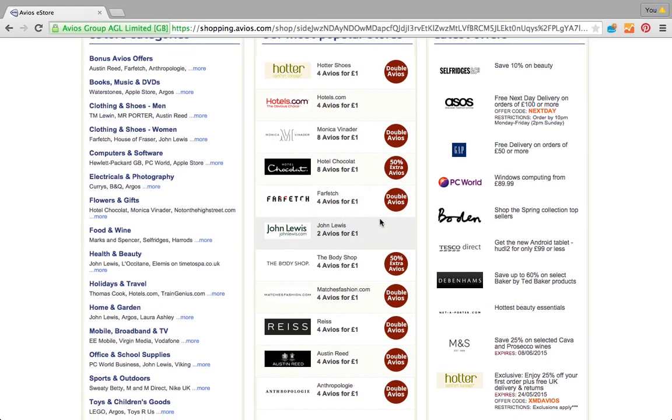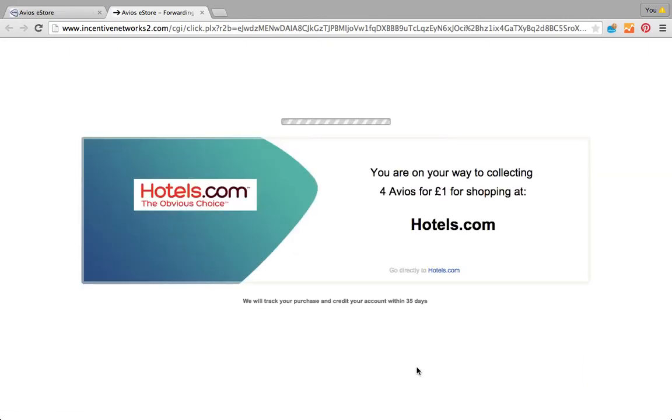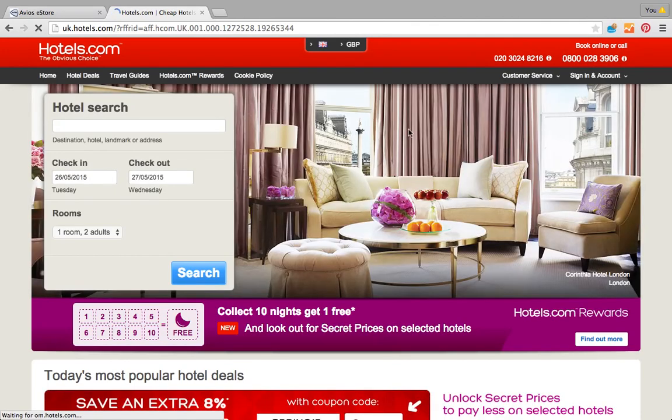I'm going to show you an example using hotels.com because this is one that I use quite frequently. Once you've selected the store that you want to shop through, you click on the particular icon and you get to this page, which confirms the number of AVIOS that you collect. From there you click on shop now, at which point you will be redirected to the hotels.com site. As long as you make your booking after clicking from the AVIOS site, once that booking is confirmed, the AVIOS points will be credited to your AVIOS account. So I'm in here now, I just go ahead and make a booking in exactly the same way as I normally would, and it's automatically notified to AVIOS that you've made that purchase.